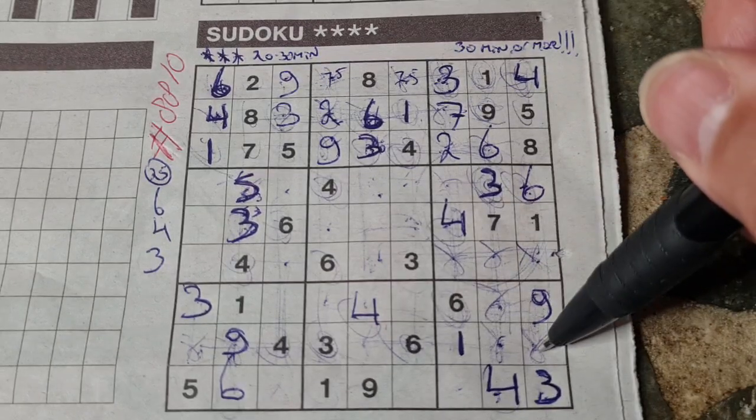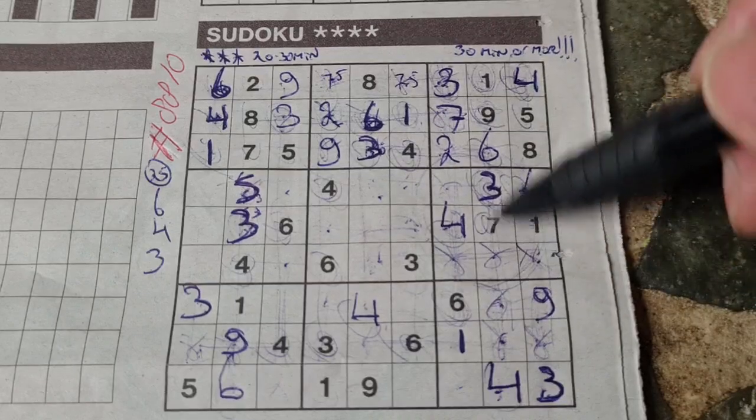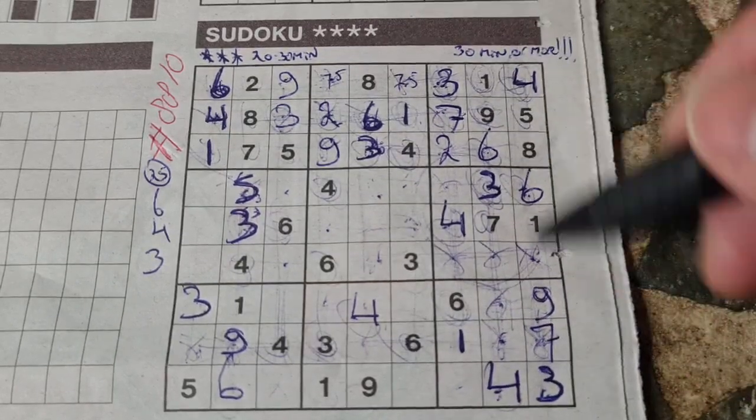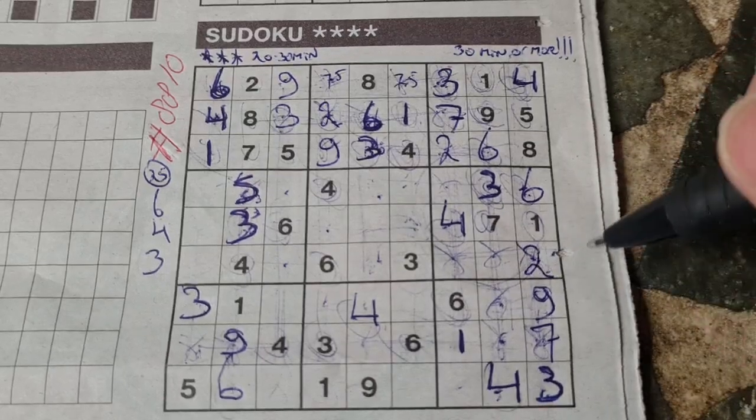2 and a 7. 7 in this column, 7 in the column next. So last column, the only place left for 7 should be there. 1 box left in the last column for number 1. The 2 is missing.